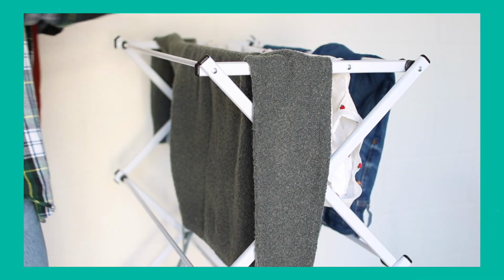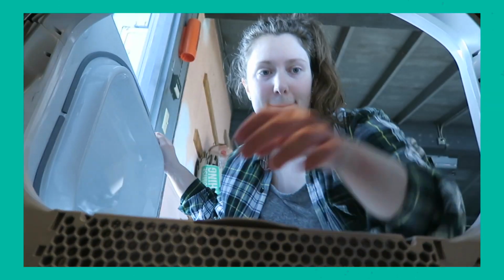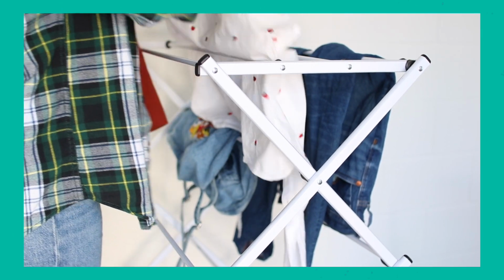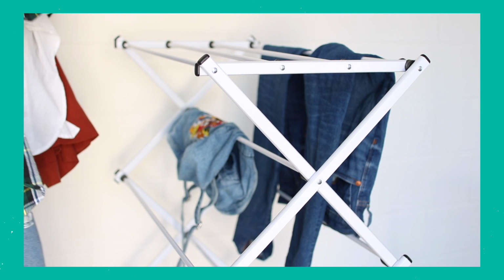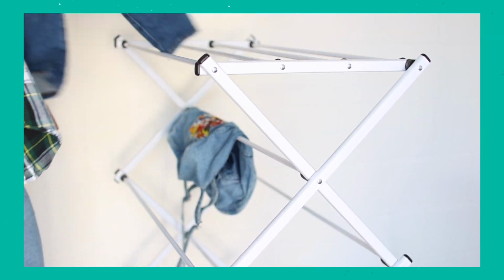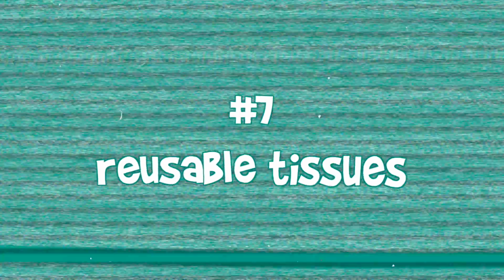But the majority of my clothes I do hang dry. I do dry my sheets and my bedding just because they're such big pieces, and towels I do dry. But my clothes I hang dry. It makes them last a lot longer. It doesn't shrink them. I just don't have to do as many repairs and upkeep with clothes that I hang dry. Overall, it's a win-win situation if you hang dry your clothes.